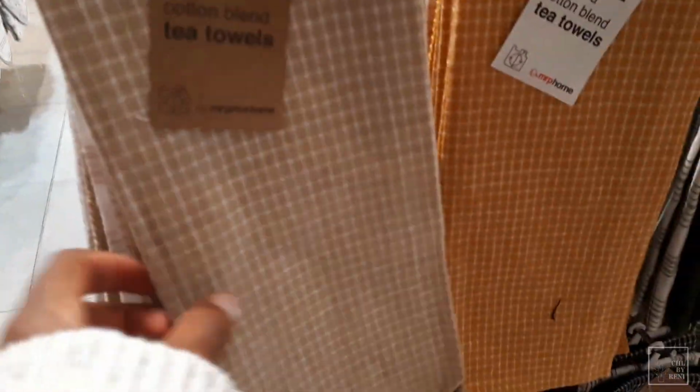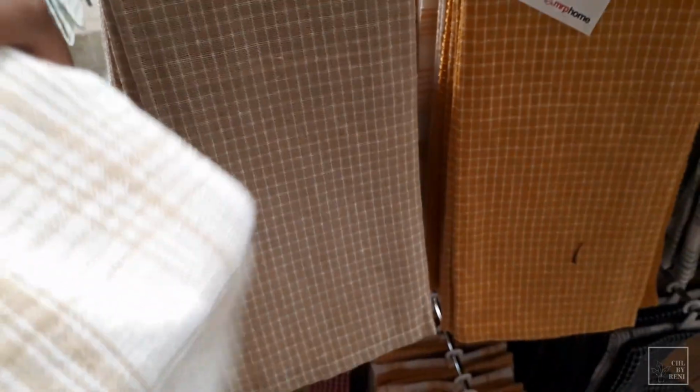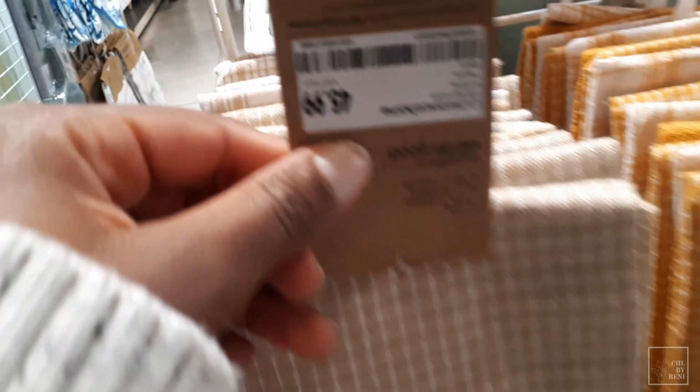Went to check out the tea towel section because I was in need of these. I love how they have different colors with the same texture. I didn't have to settle for anything. I loved all of these three that I got, and you can go for the orange, you can go for the black, you can go for the neutral like I did.